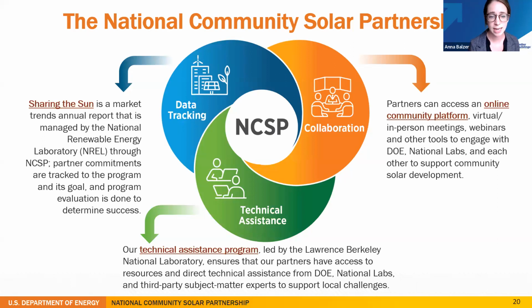So we have data tracking efforts, technical assistance opportunities, and peer networking available to over 1,500 members of the National Community Solar Partnership. And I think someone will be able to drop the link to join that partnership in the chat if you would like to sign up. It's a really great way to stay connected and learn about other community solar resources, learn about other projects, and connect with other stakeholders in the industry. If we can go to the last slide here.